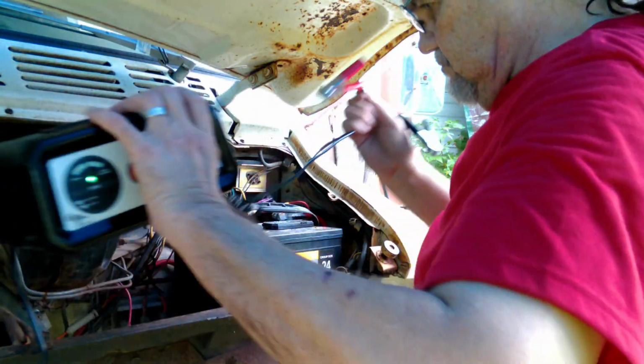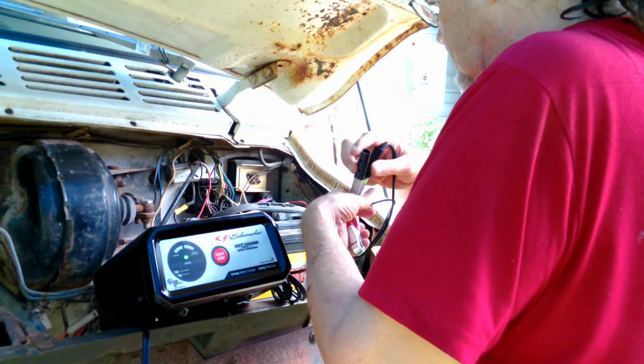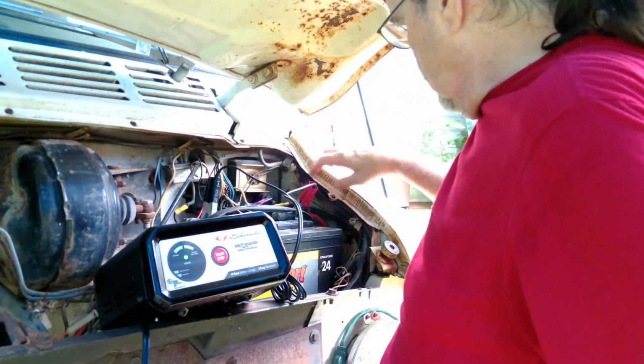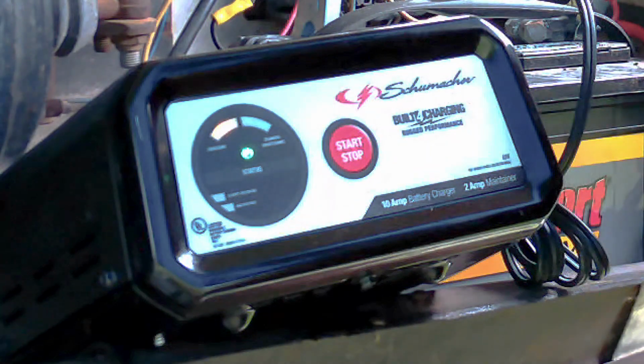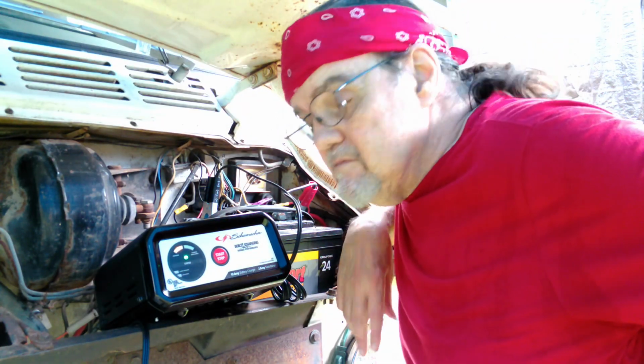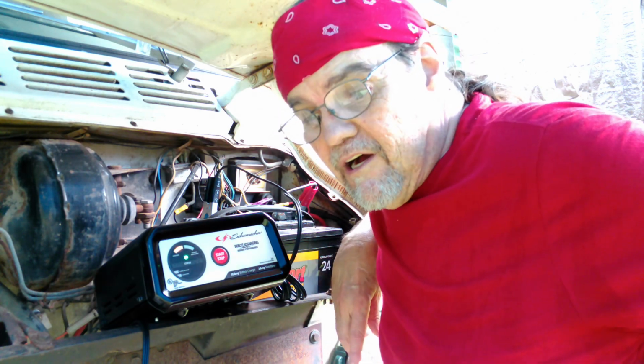You think we should put the charge back on it? Just see if we can get it back up to where it was. I mean, it will charge in circuit like this. Should, anyway. Let's put it on there for a little bit. See if it makes a difference. Well, it says it's charging. I guess we'll let it charge for a while. See what happens.